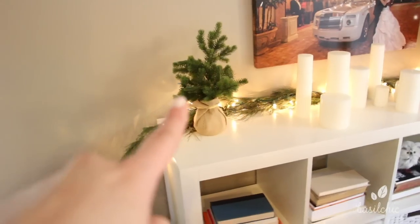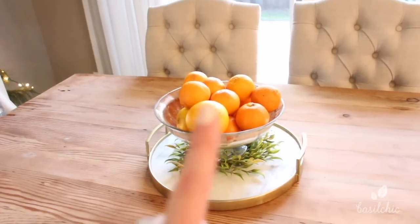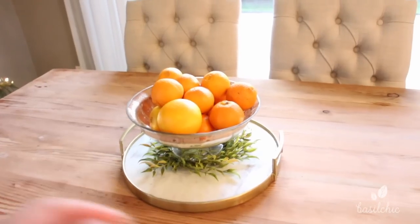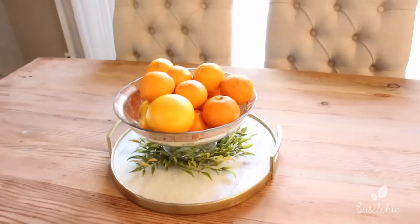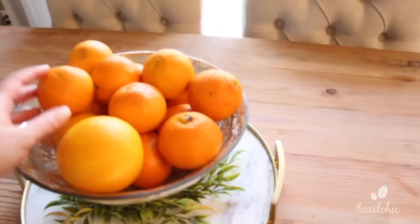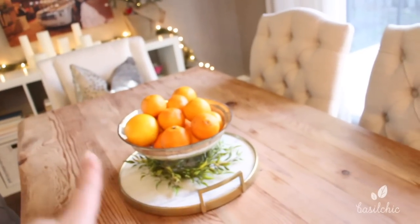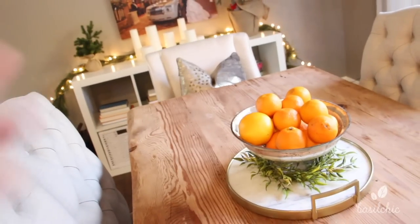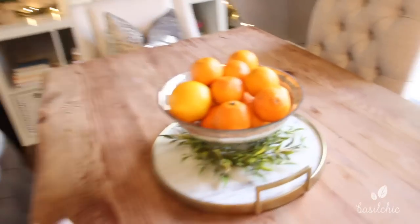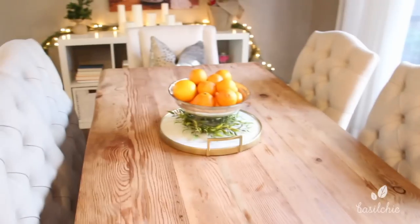Now that little tree right there actually wasn't there. That little tree used to be in the middle of this, because for some reason this year I have just been tweaking things more than normal, but I enjoy it. So I love the setup I had here, and then I got all these little clementines. I had the tree there with a candle, and it was really cute, but then I just switched it up. So I just stuck the tree there, and that's where I put it. But this is actually from Magnolia Market. So that's our table, very simple.